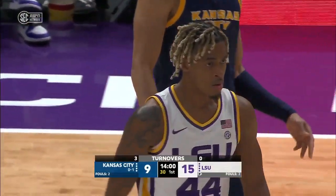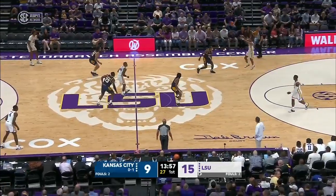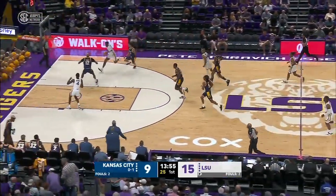They spent about 30 minutes on it today during the shoot-around, prepping for what they were going to do when it came to switching off and cutting through screens. Had everybody on the LSU bench applauding after that effort.